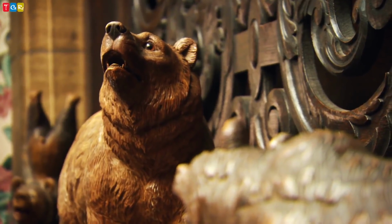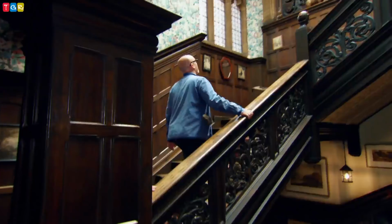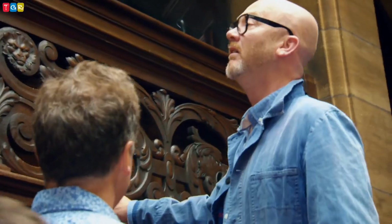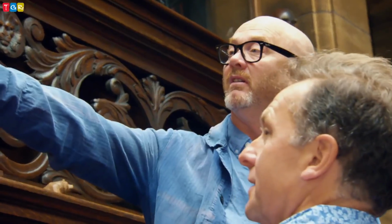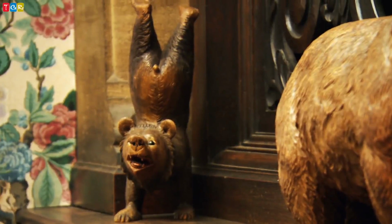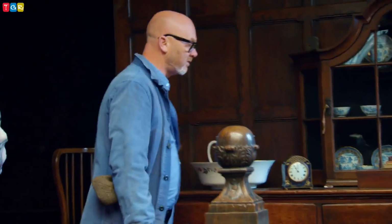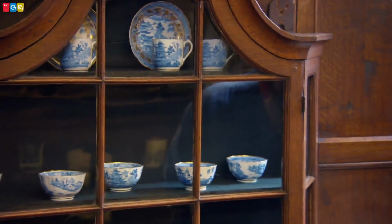Ooh, look at this. Oh, hello. Love the bears. Yeah, Black Forest bears. Oh, you've got loads of them. Oh, that's a belter. I've never seen one stood on his hands before. Oh, look at that. Oh, I think Drew likes your house. That's gorgeous. Beautiful thing. Very early 19th century.